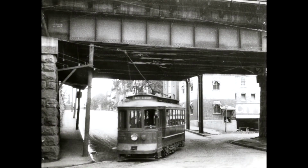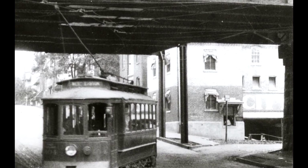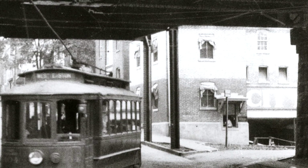A center-bound city trolley under the Easton station about 1925. Note center posts holding up Easton station. Support posts are still there today but cut down about 3 feet above street level.